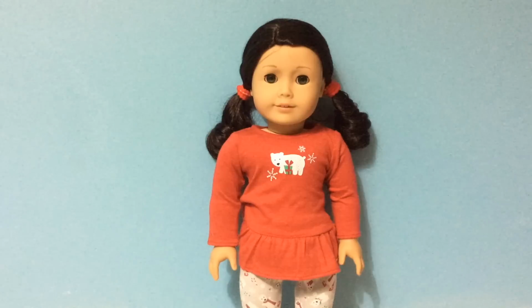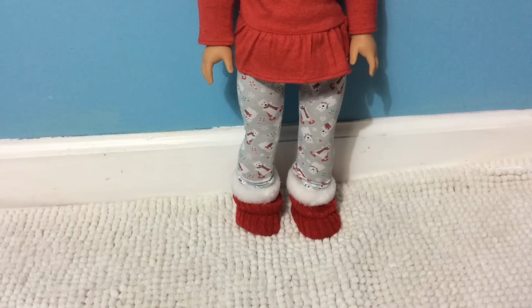This is Landon, and she's a Truly Me number 41, who is recently retired. She's wearing these polar bear pajamas from last year, and I really like the little present on top. The leggings are super cute. They have polar bears and little scarves, and then sweater boots for the winter season.